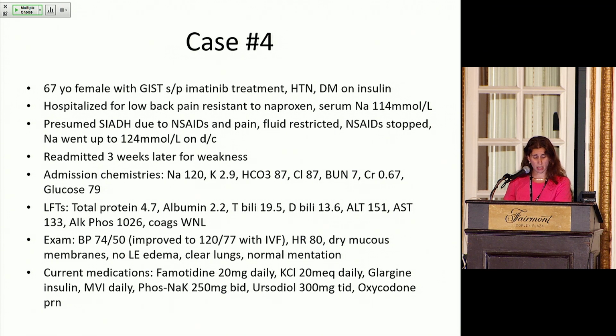Otherwise pretty unremarkable. Her albumin was low. Her bili was 19.5 total and 13.6 direct bili. ALT and AST were up, alk-phos was up. So pretty significant liver dysfunction here. Her blood pressure was 74/50, which improved to 120/77 with IV fluids. She had dry mucous membranes. She looked pretty dry. Her current medications, she was on famotidine, potassium, glargine insulin, vitamins, Fosamax, ursodiol, and oxycodone.